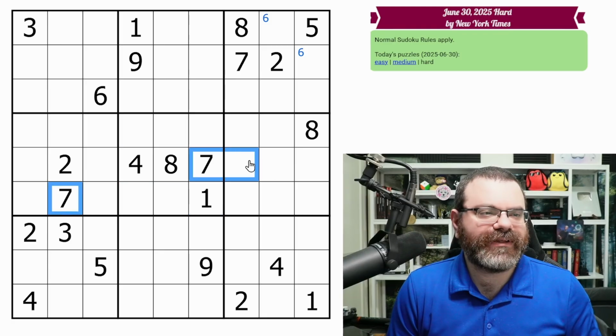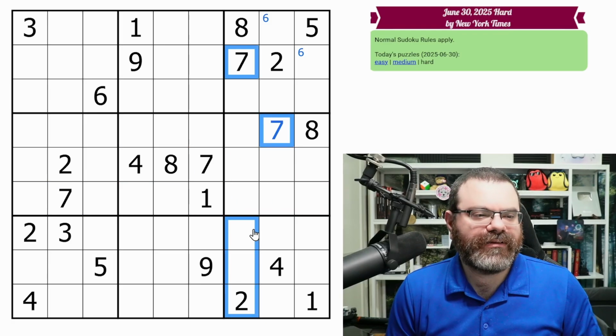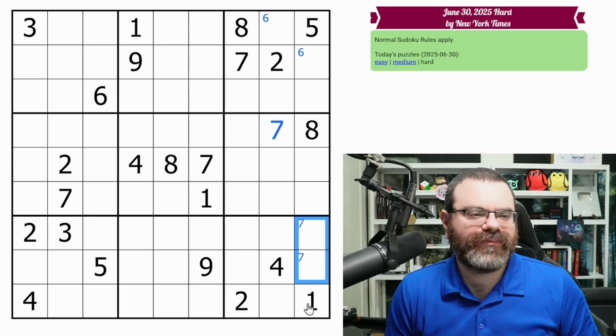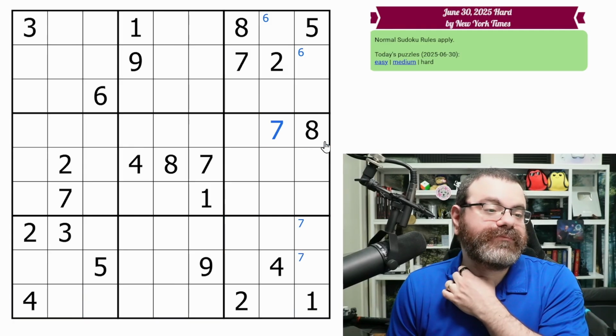1, 4, 7. Okay, so I can place a 7. That's just normal scanning, but I'm going to do it now. These 7s then look down, putting a 7 in one of these two. We do want to look for 7 in this row, but it is in 3 places.